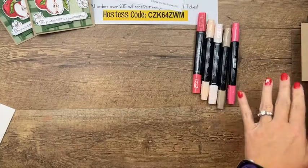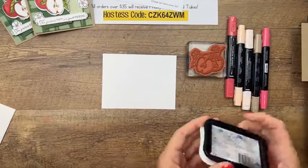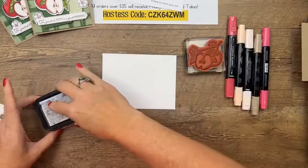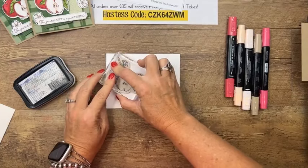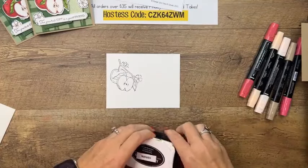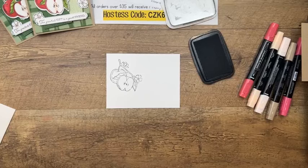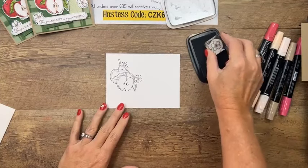I feel a little more confident when I use Stampin' Blends than when I watercolor. I don't know why. Maybe I have better control. Things aren't leaking over into the other parts, but sometimes they do, I don't know. All right, you're gonna stamp that cute little apple. Now, where's that other stamp that I said I needed last time and I didn't? Hold on, let me clean it, because now it has the wrong ink on it. And then we're gonna stamp these little blossoms.